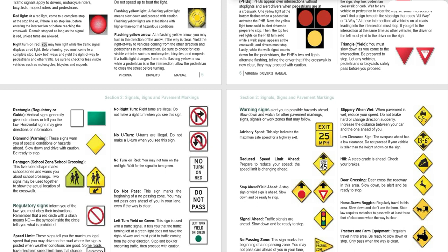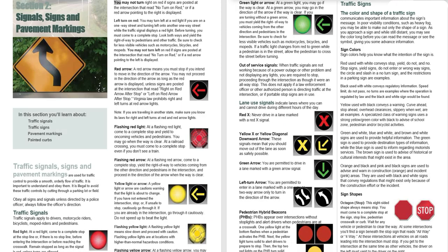Right turn on red. You may turn right while the traffic signal displays a red light. Before turning, you must come to a complete stop. Look both ways and yield the right of way to pedestrians and other traffic. Be sure to check for less visible vehicles such as motorcycles, bicycles, and mopeds. You may not turn right on red if signs are posted at the intersection that read, "No turn on red," or if a red arrow pointing to the right is displayed.